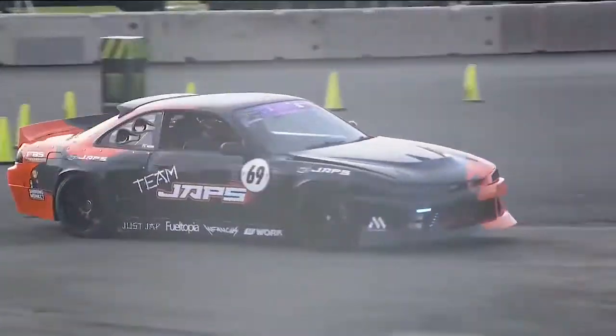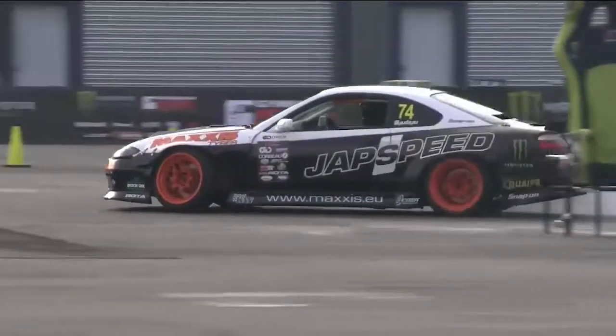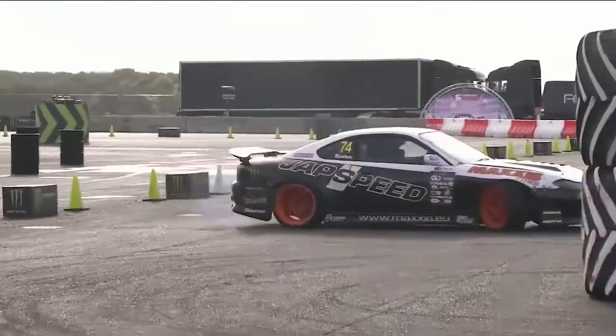Oof. Oh, that's a big one, Mike Newland coming in a little bit too hot. A little bit too much speed through that first corner, but it's not cost him too much. It's looking fairly neck and neck here. Two guys very comfortable in those drift cars.